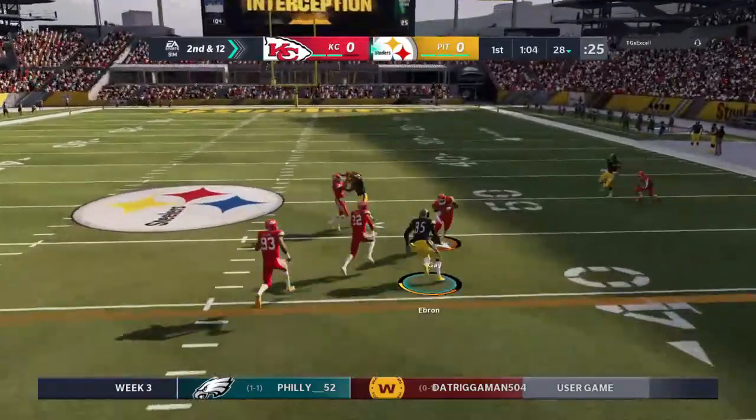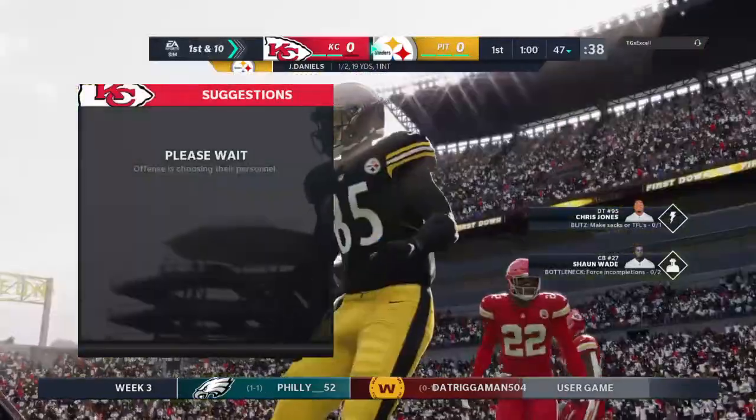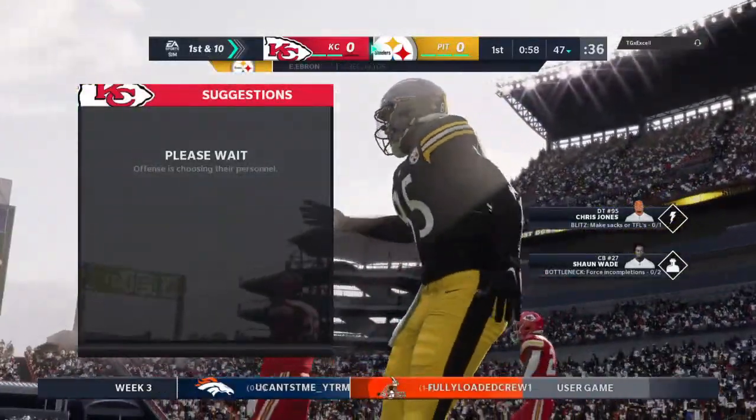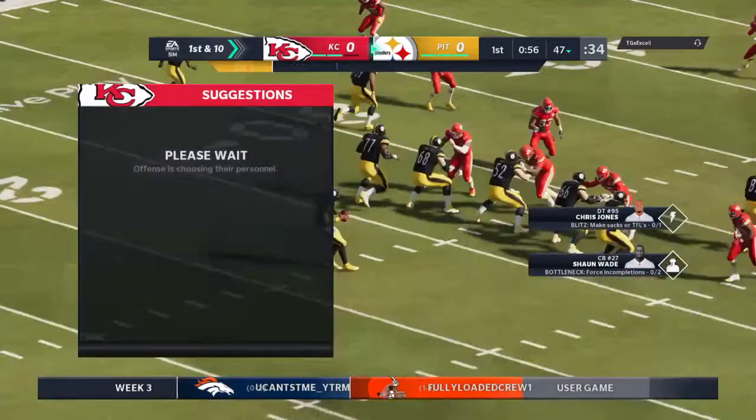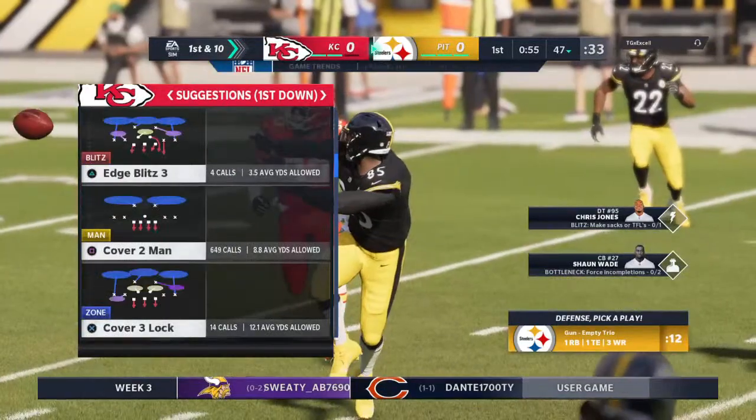Now a shotgun snap as they'll look to throw. The completion good. This is Eric Ebron. And he slips up past the 45 before being tackled. 19 yards the pickup there. Move the chains. 7-yard line.